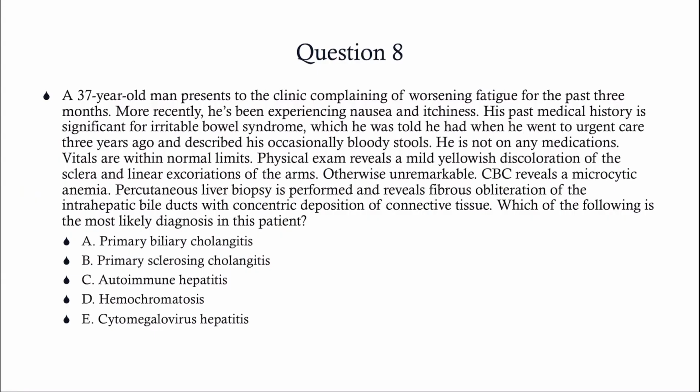Question 8. A 37-year-old man presents to the clinic complaining of worsening fatigue for the past 3 months. More recently, he's been experiencing nausea and itchiness. His past medical history is significant for irritable bowel syndrome, which he was told he had when he went to urgent care 3 years ago and described his occasionally bloody stools. He is not on any medications. Vitals are within normal limits. Physical exam reveals a mild yellowish discoloration of the sclera and linear excoriations of the arms.